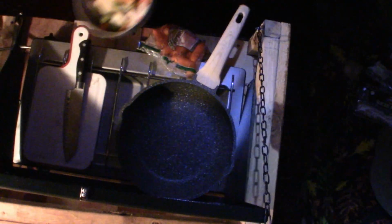We have bacon and sausage left. Before you put those in there, you're going to want to cook all those veggies for a little bit longer than the meat, because they will take longer to soften up and cook. Sounds good. So I'm going to use some butter.